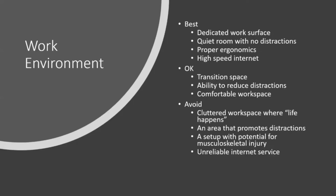All right, your work environment. Best case scenario, you have a dedicated work surface, you have a quiet room with no distractions, you have proper ergonomics so that all your technology, your chair, your desk, all of that is set up properly, and you have high-speed internet so you can reduce the stresses that are caused from losing your internet connection. It's okay if you have a little bit less than that, especially if this is a temporary situation for you.